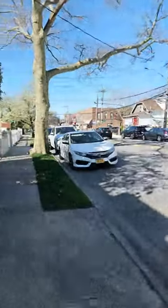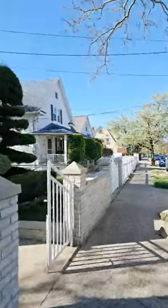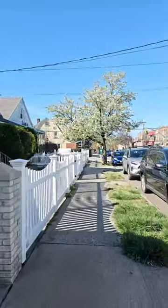Yep, you're not on camera. So don't worry, I respect people's privacy. But the only thing is, if you're out here, it's a public place, so you can't be upset because the street is public. This is public.